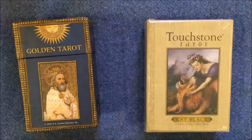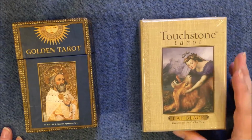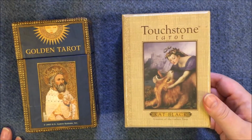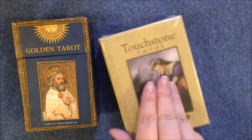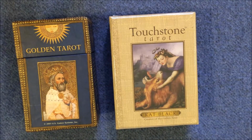Hi everyone, it's Tracy. I recently managed to get my hands on the Touchstone Tarot by Cat Black. I had wanted this one for a while, not quite sure why, and I managed to find one on eBay that was brand new and wasn't too expensive.